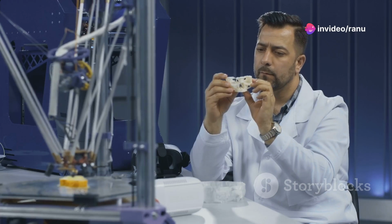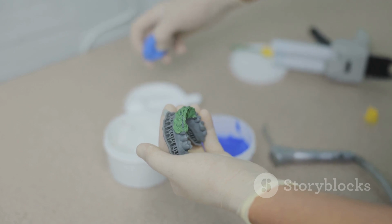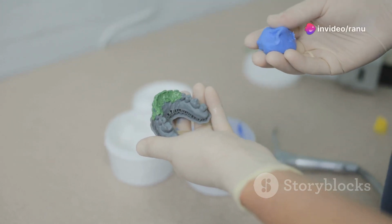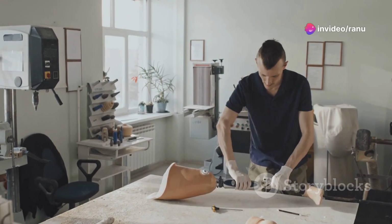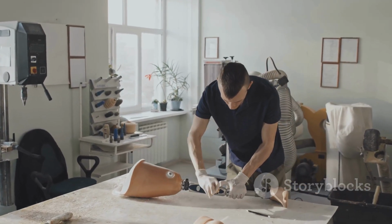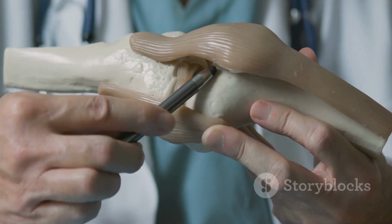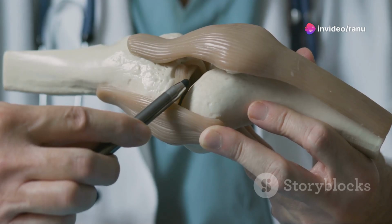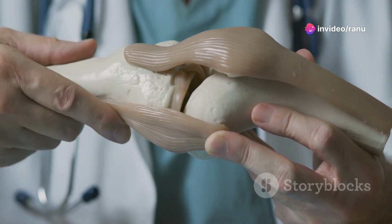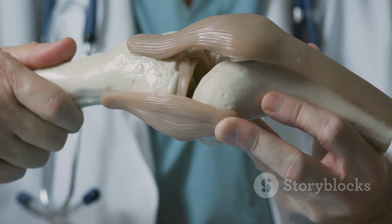In medicine, three-dimensional printing is finding applications in diverse areas, including the creation of custom prosthetics, implants, and surgical guides. Prosthetic limbs can be designed and printed to perfectly match the anatomy and needs of individual patients, offering improved comfort, functionality, and aesthetics. Similarly, three-dimensional printed implants, such as hip and knee replacements, can be customized to fit the patient's unique bone structure, reducing the risk of complications and improving long-term outcomes.